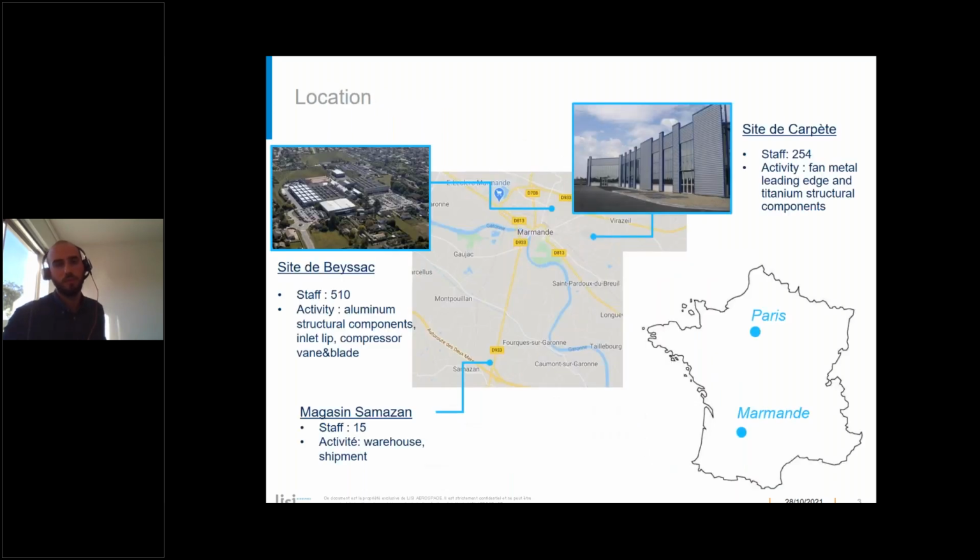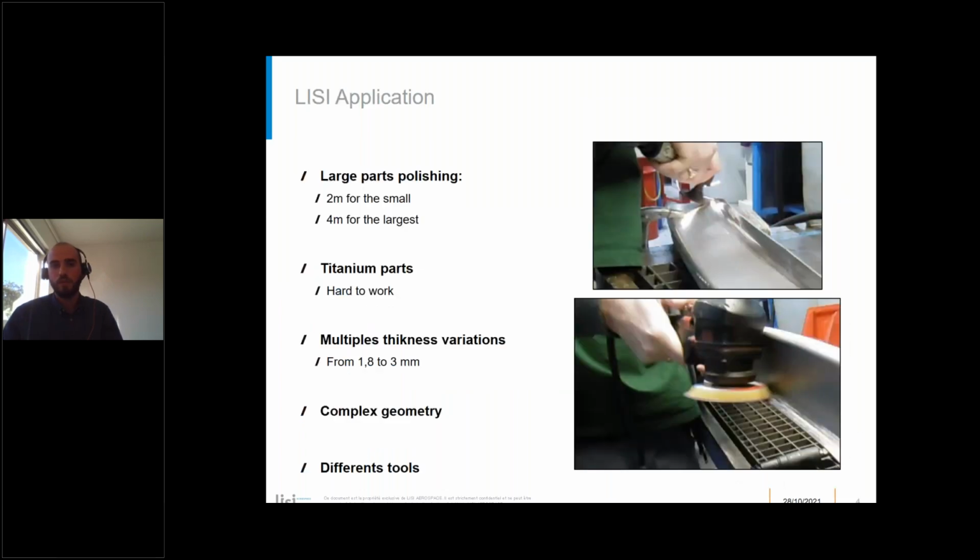So on the Marmon site, we work on aluminium structural components, on titanium also. We've got also a compressor, vane and blades, and some little parts like that. So this project, the KeyBotics project, is on the titanium parts. So the problematics we've got on that kind of parts, it's we've got a long part. Like on this project, we use two parts. The biggest one is 4 meter long, and the smallest one is 2 meter.